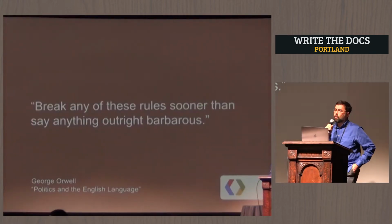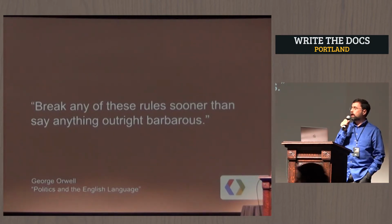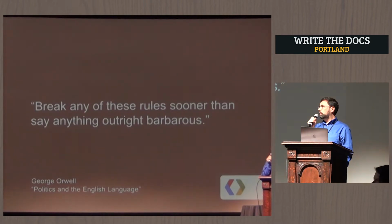I'll close with this line from Orwell, which I think is a good principle to keep in mind whenever you're using a style guide. Break any of these rules sooner than say anything outright barbarous.